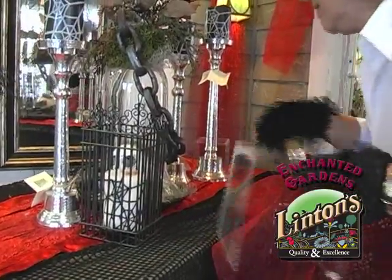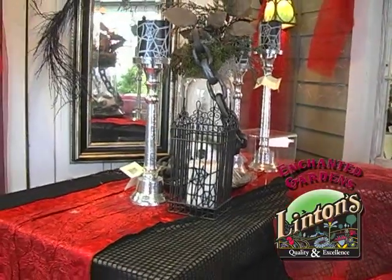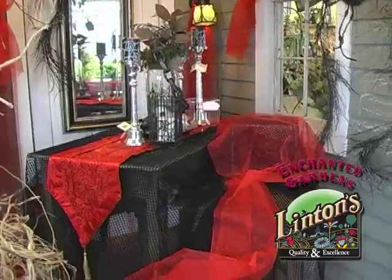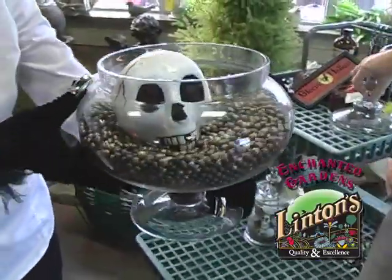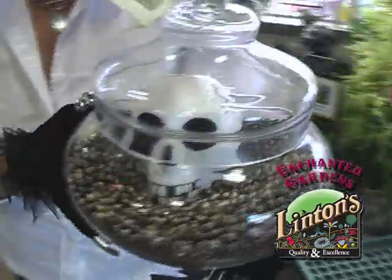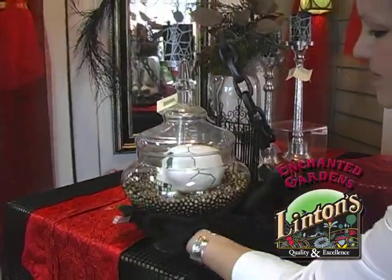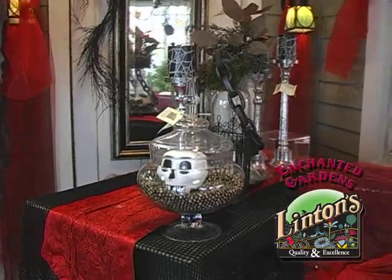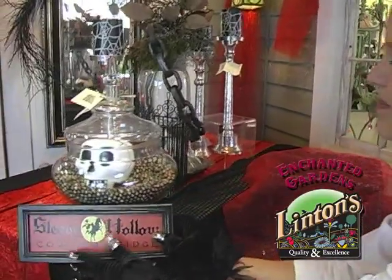Very good. When you're decorating for the Halloween holiday, you really should try to do something unexpected. And here we're featuring a skull under glass, and I've got a little glass top there to complete that. Okay, very good. If you want to decorate inside your home and maybe even an outside porch, this would be applicable, right?